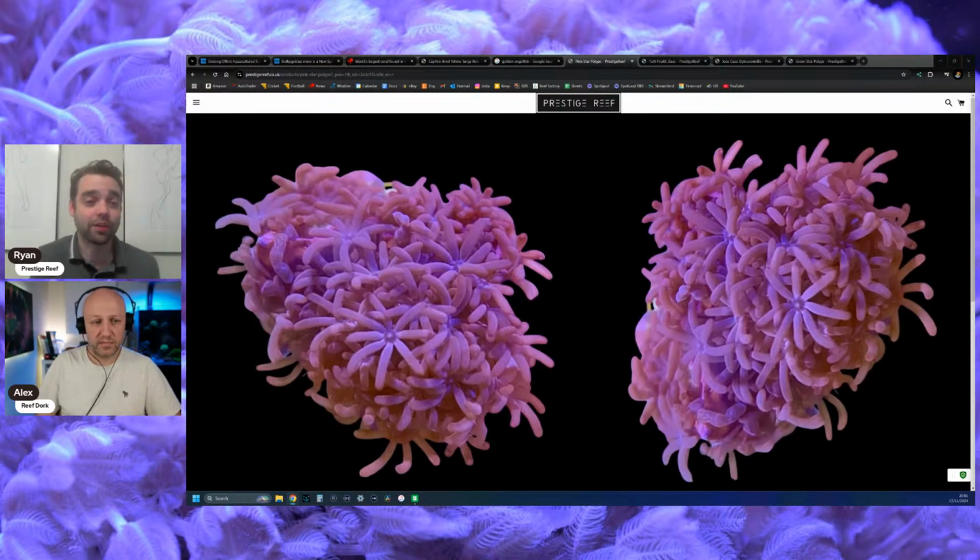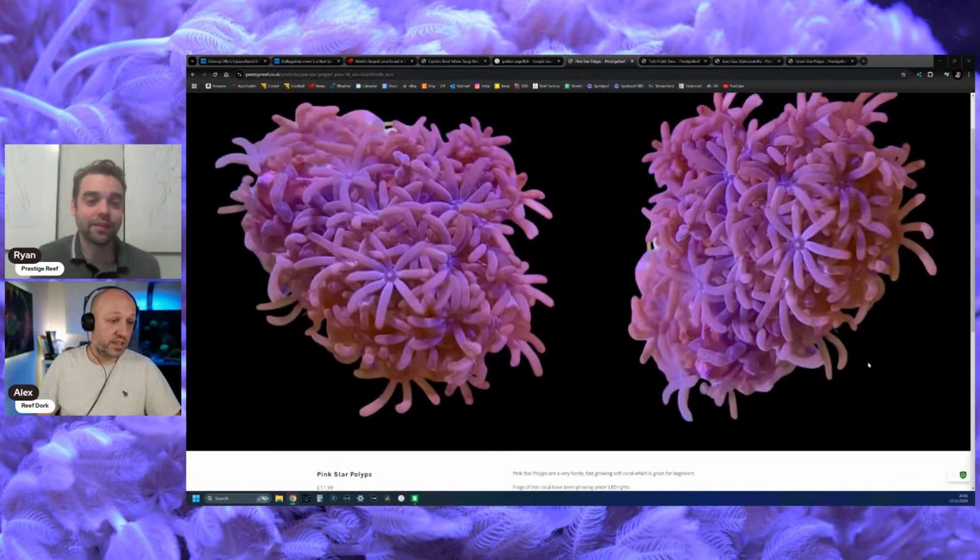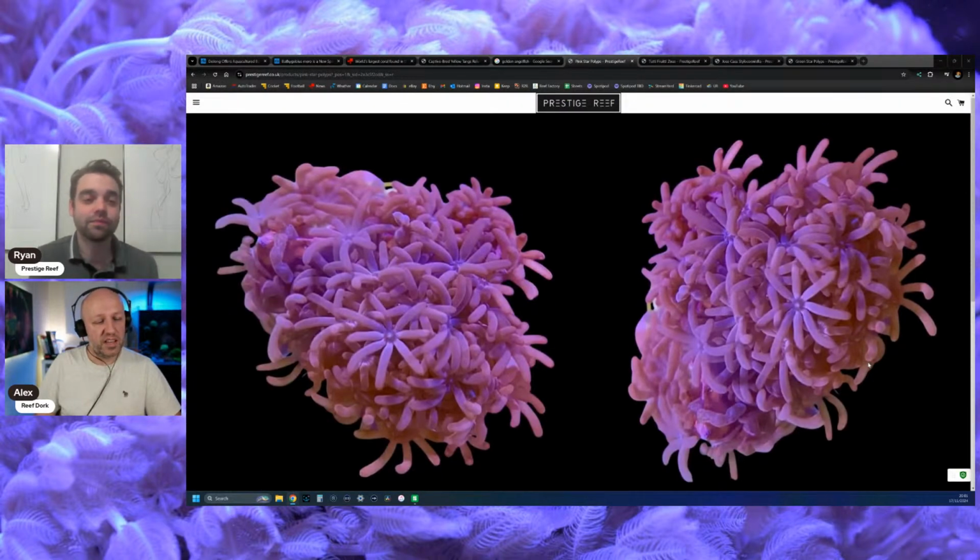Yeah, they're like bulletproof. 12 quid. So they're cheap and hardy, and again, it doesn't look like it's going to glow very nicely under blue lights, but it doesn't glow at all. Under white lighting during the day, that might look all right. It's kind of a nice color.